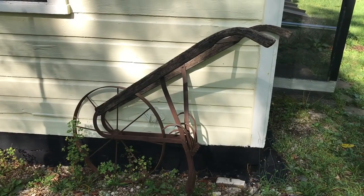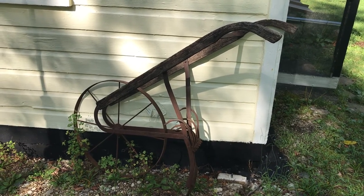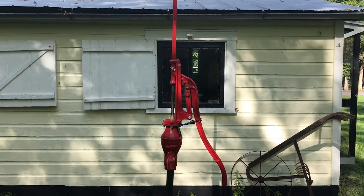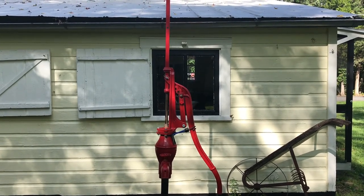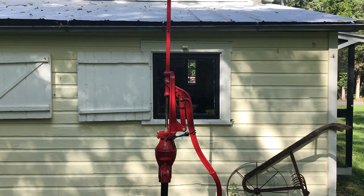Here we have an old plow, which I'm assuming would be for the class to have a little garden out behind the schoolhouse. Now, I do not know if this is authentic to the time, but for the sake of my next fun fact, let's say it isn't. So if a schoolhouse did not have a well available, each student and their family would take turns bringing fresh water for the day.